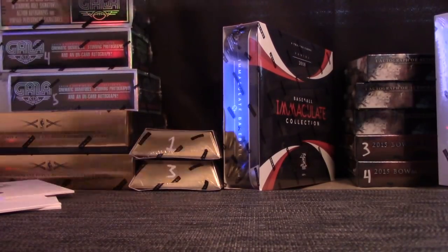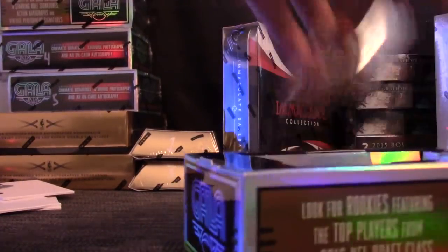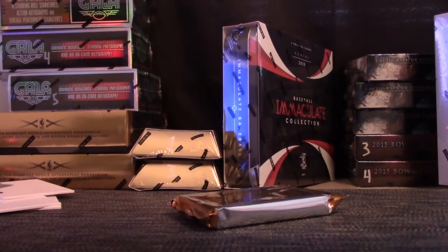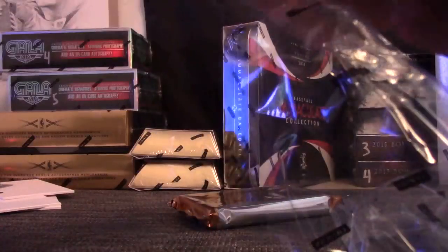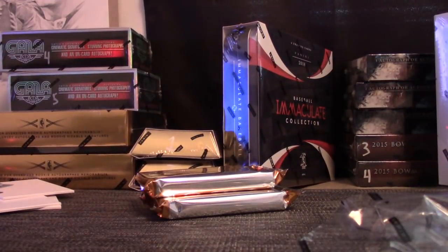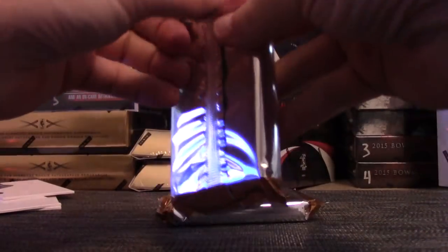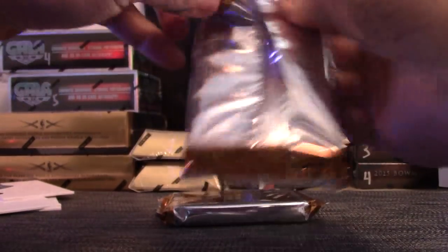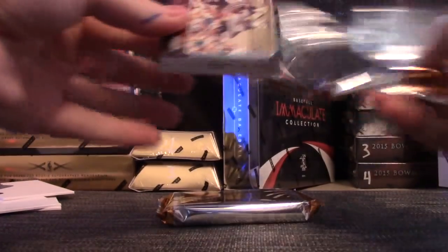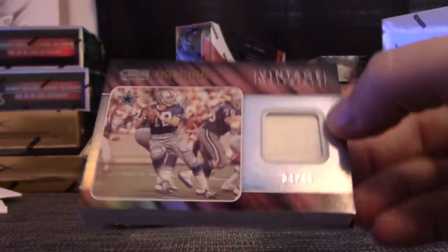Let's move over to football. Why not? First two Gala from the case. Here we go. 2016 Gala. These are the first two from the case. We just opened it up on the live feed, from fresh. We'll start off with Cowboys, 34 of 49.